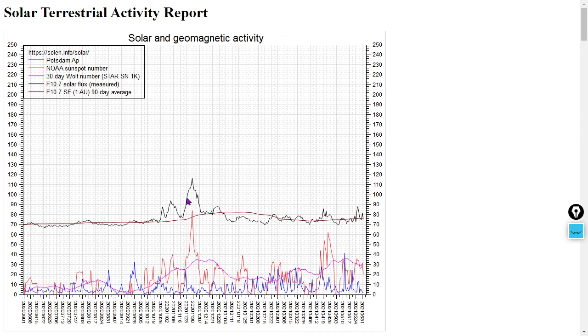So here's the black line here. You can see this black line is the 10.7 centimeter radio flux, and you can see how proportional it is to this red line, the sunspot number, which is the main feature used to describe how active the sun is at a given point in time.